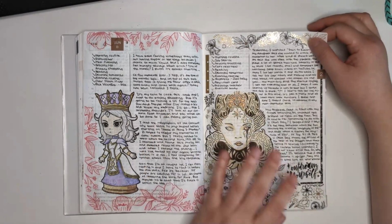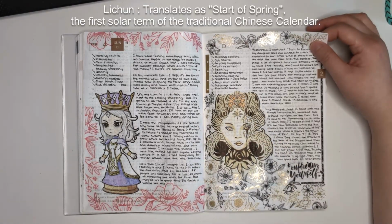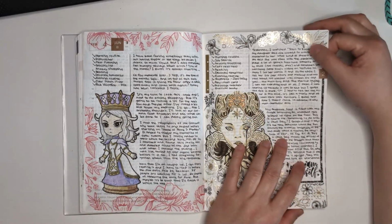So yeah. I also wrote about balancing eggs on the floor for Lee Chun-dae. I've never done that and I had planned to do it, but I never got around to doing it. Maybe next year.